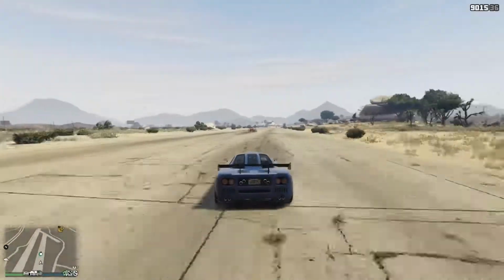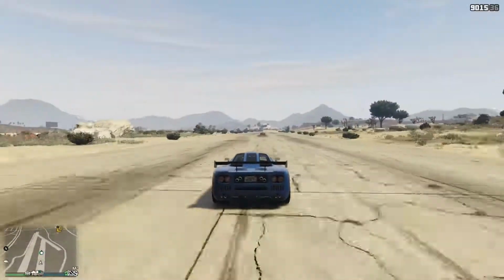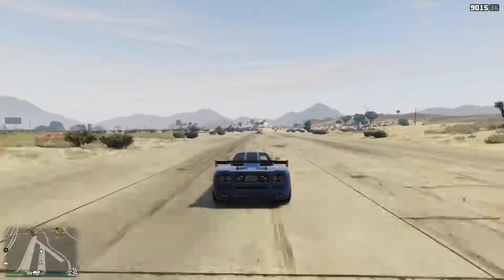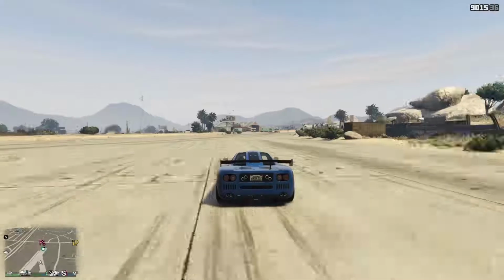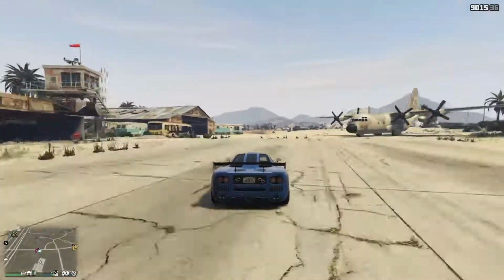Okay, so should you buy the GPI? Well, ladies and gentlemen, in my opinion, I'm not saying it, but in my opinion, the GPI is the best Progen out there. And considering they go up to 2.5 million, that should tell you something, you know? Should you buy it? No, not really, not in my opinion.